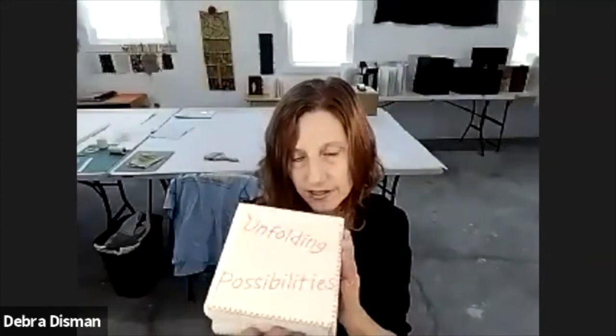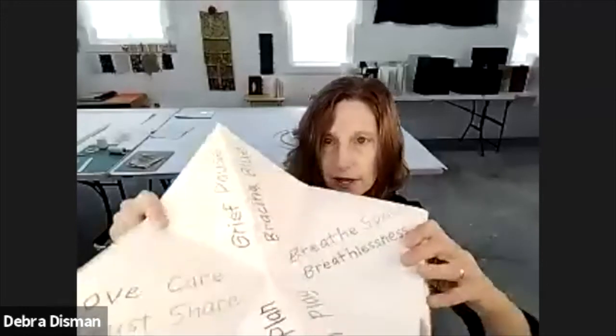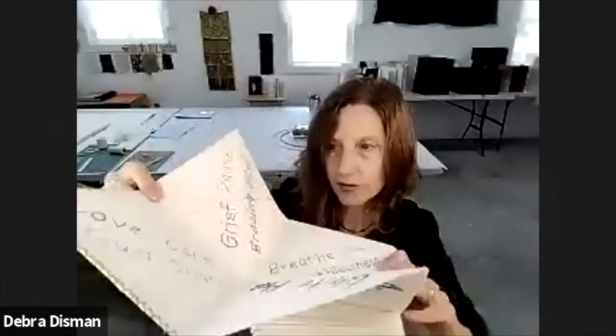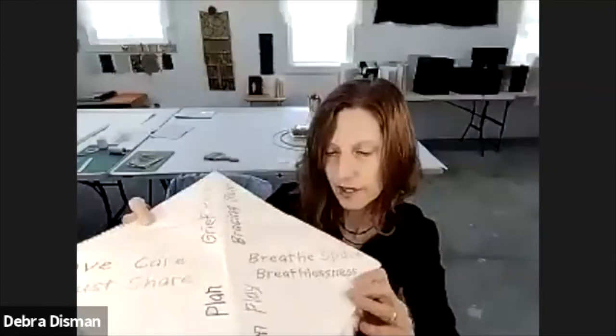What the participants did was about 1/4 this size, but I called it Unfolding Possibilities because I put in all the words that got generated by the participants. I stitched them into this very plain off-white mulberry paper background. And I put together words that either dovetailed together very well, like love, care, trust, share, or words that were sort of opposite, like breathe, space, and then breathlessness.